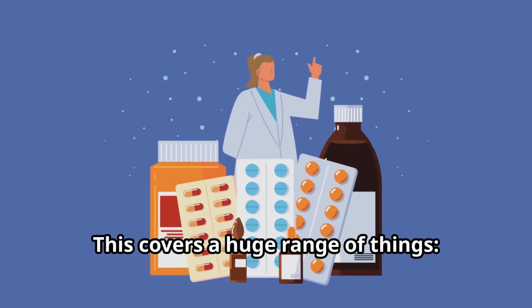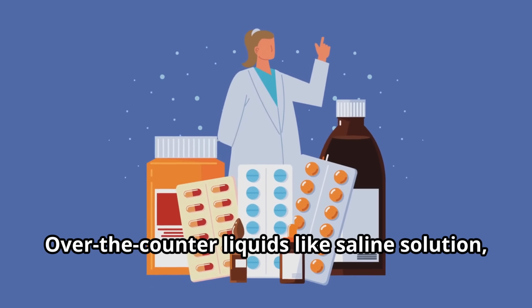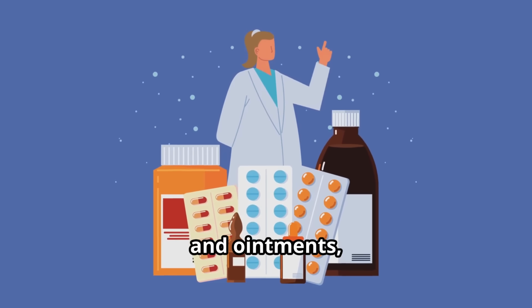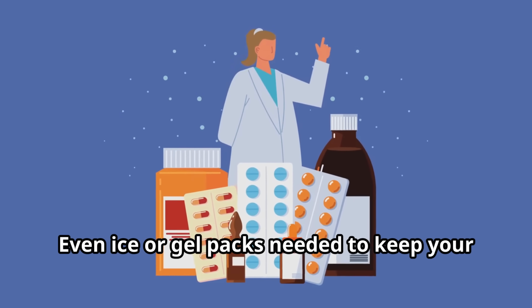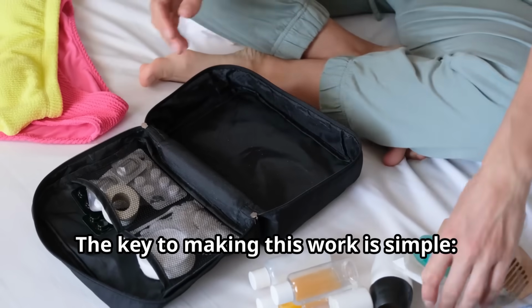This covers a huge range of things: prescription cough syrups, over-the-counter liquids like saline solution, injectable medicines and pre-filled pens, prescription creams, gels, and ointments. Even ice or gel packs needed to keep your medication cool are allowed. The key to making this work is simple.